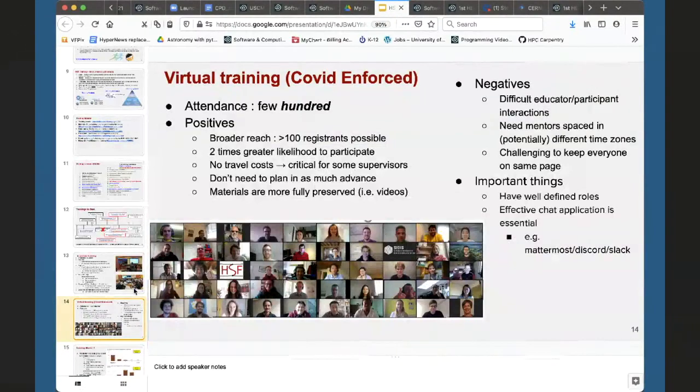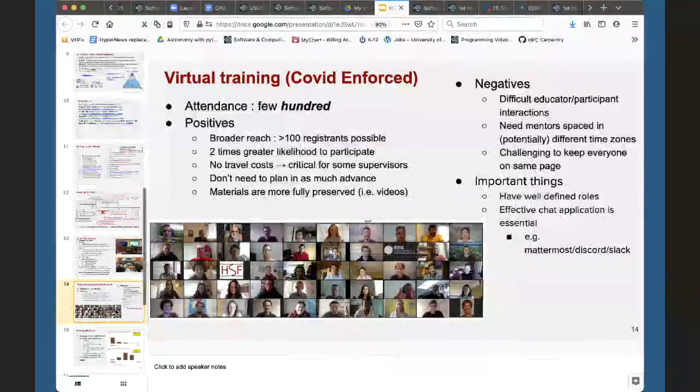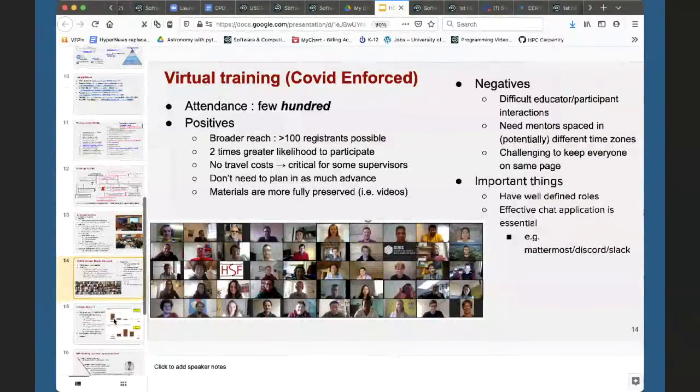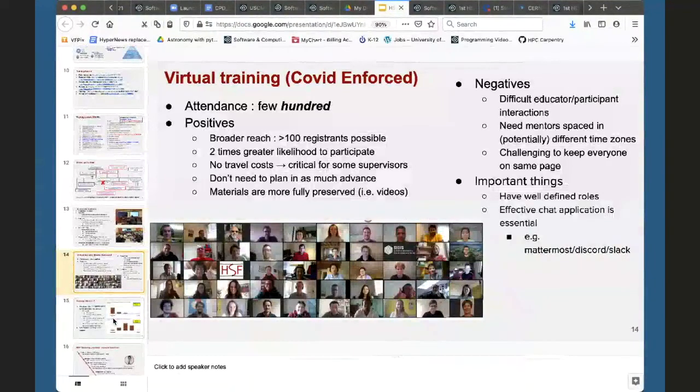So here is a snapshot of the C++ training, which was very popular, and the second iteration of this is happening this month. The spots got filled up within 2 minutes. So these trainings are becoming very popular and show the hunger that's out there.